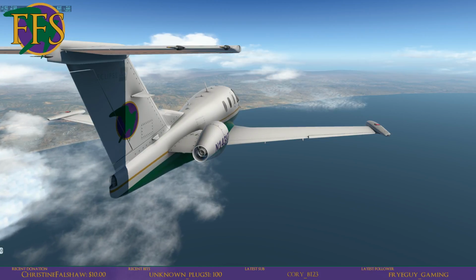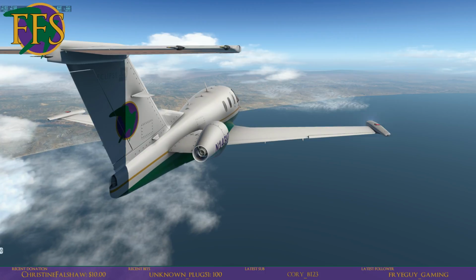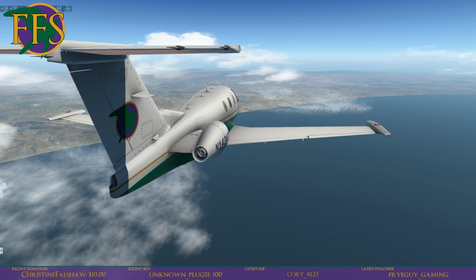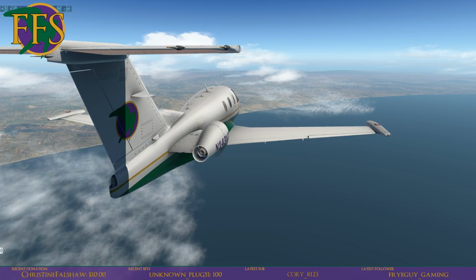Felt like we could have done better. All right, so we're approaching PACIF. You'll hear PACIF as a very interesting waypoint. That brings us back towards land here.